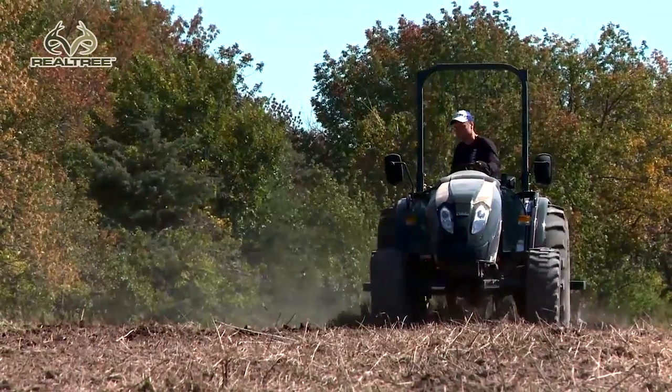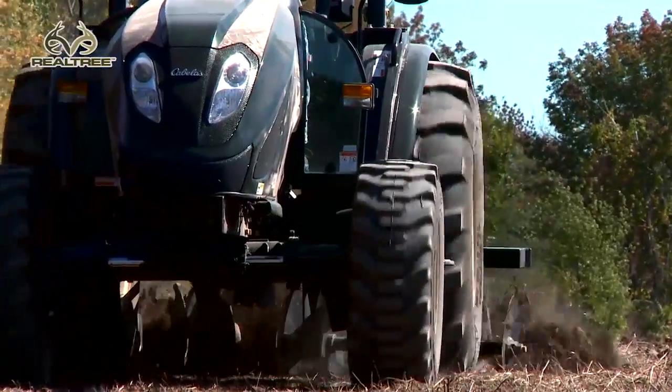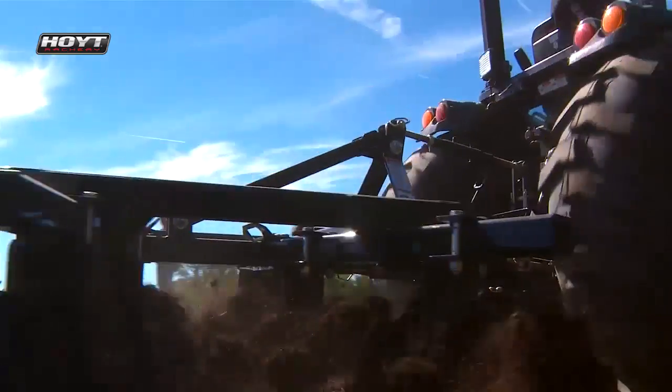So I'm getting my acorns delivered tomorrow morning. I'm going to have this thing all tilled up and ready to go. And I'll have the disc. I think I've got a 7-foot disc harrow for this Cabela's tractor that I'll bring back again tomorrow morning. And as soon as we spread those seeds out, we'll go ahead and disc them in.